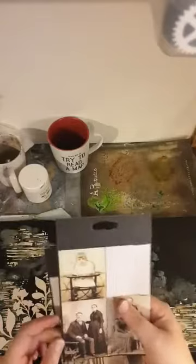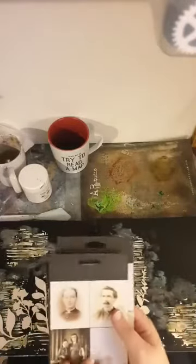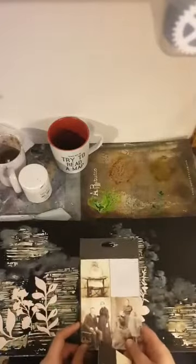I mean, there is this picture with the kind of trees in the background. That could work, maybe. I think I'd like one of the bigger ones. So maybe it's going to be this.